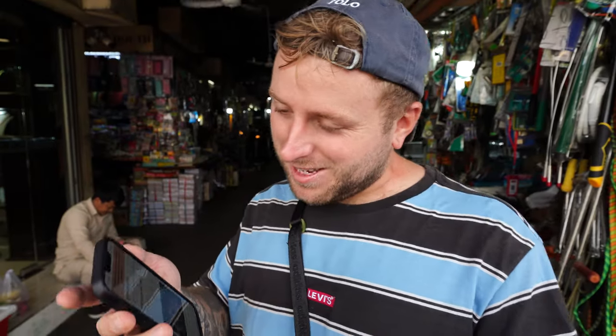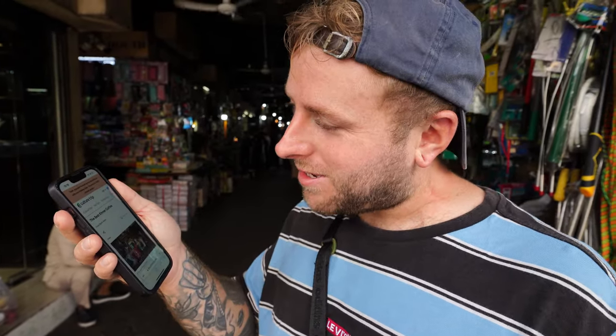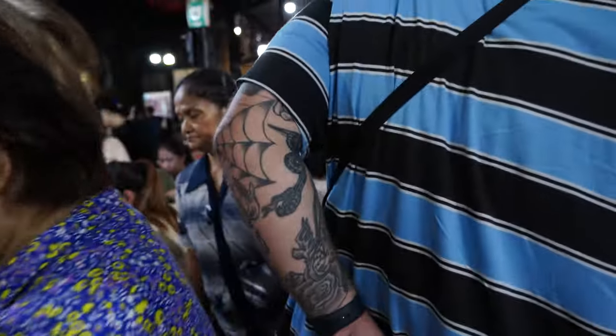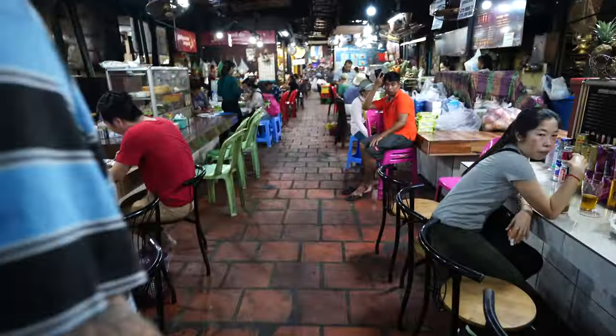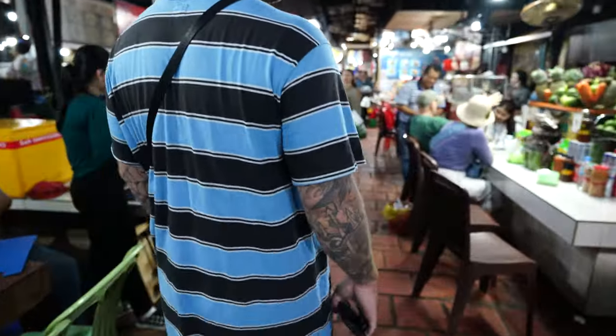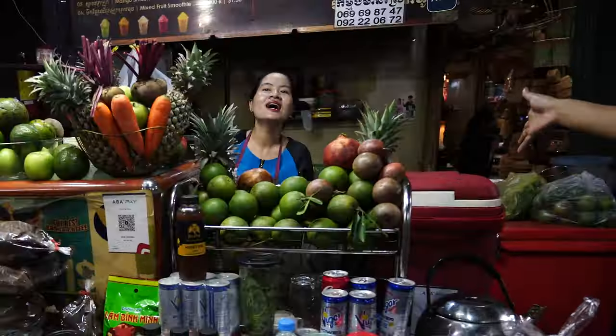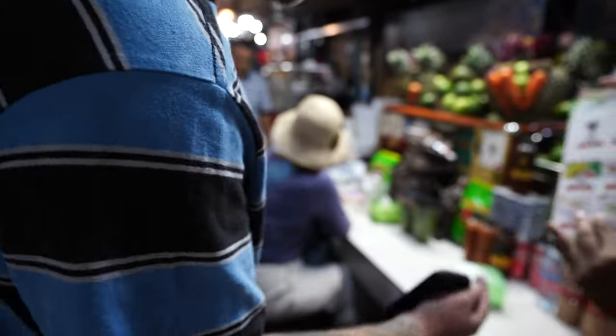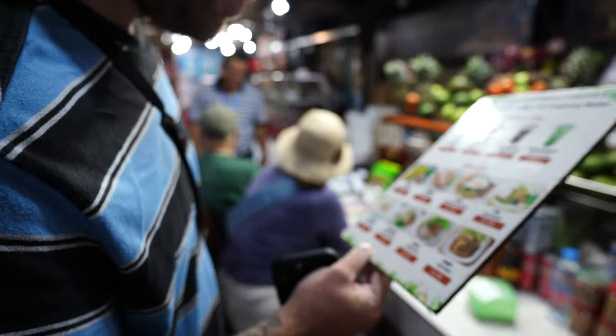So Abby reckons this one here on Culture Trip called the best Khmer coffee is the one in the Russian market. So apparently we are literally and figuratively going to find the best coffee. Which one was that? Is it this one? Coffee? Yes, coffee. Ah, there, coffee. Thank you. Best Khmer coffee, here we go.